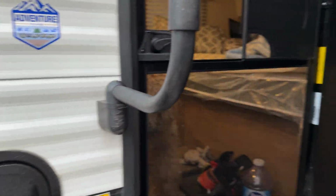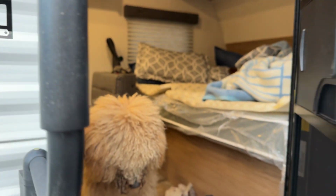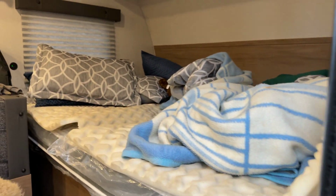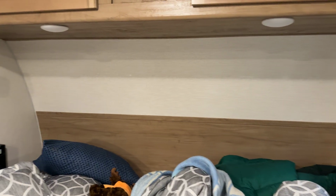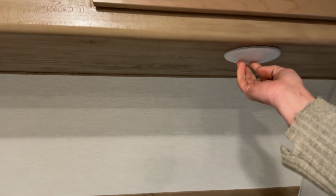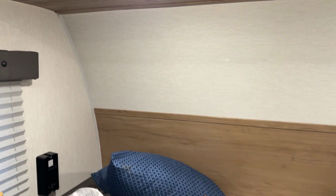So, haven't quite figured out why this is already doing the weird. Oh, I see what's going on. This needs to be moved down. So this door's not catching for some reason already. I don't know if that's something I did or what, but anyways, oh, there's more lights under here too. So if you want to brighten it up some, there we go, really bright.